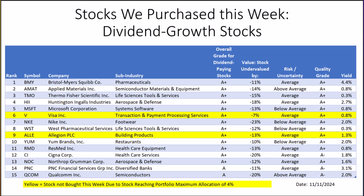And for those that have asked, we do not automatically reinvest dividends into the same stock from which the dividend was paid. Instead, each week when we're buying the 10 stocks as shown on this slide, we combine the weekly deposit with the dividends that have been paid that week and are sitting in the account as cash. We then take that combined total and split it up amongst the 10 stocks we are purchasing that week.